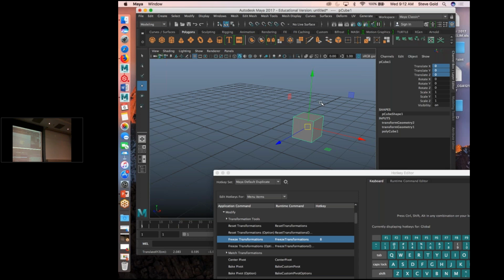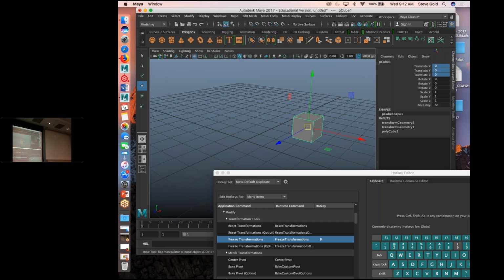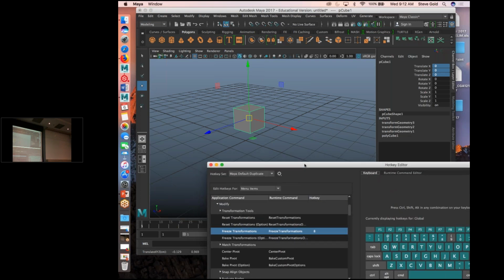I don't have to go looking for that. I don't have to go up into my menu set and find it. And like I said, if that's something you do again and again and again, that's really helpful if I can shave that time off by just going up here and hitting 8. And I know I've already done that thing that I want to do. So again, in terms of shortcuts, that's a tremendous one.